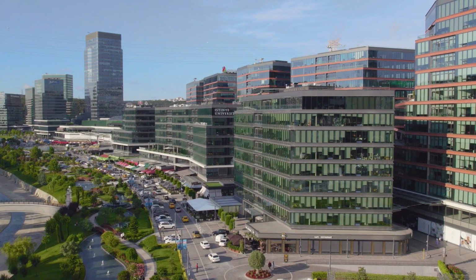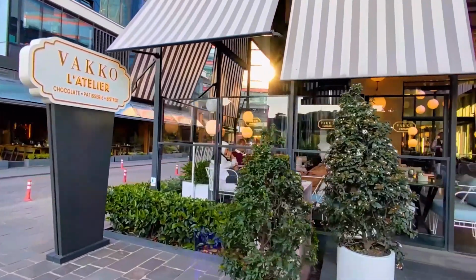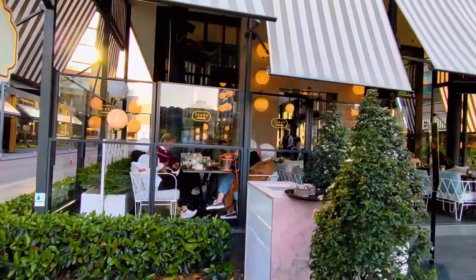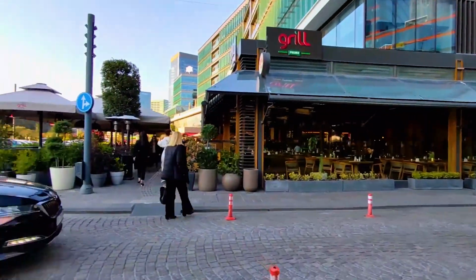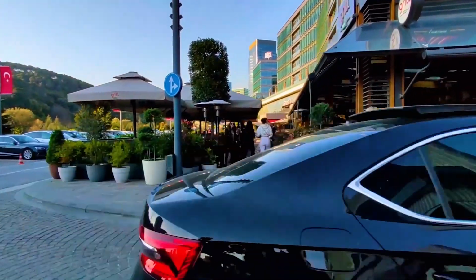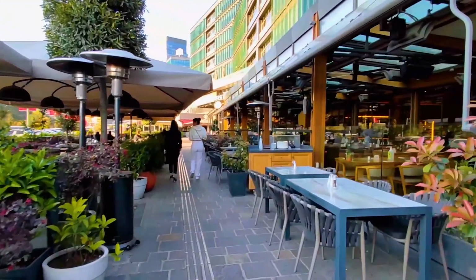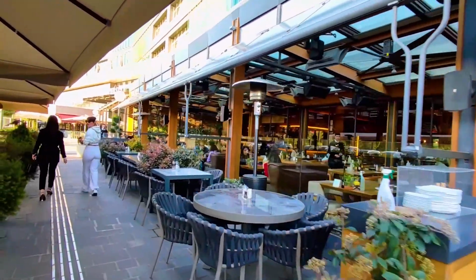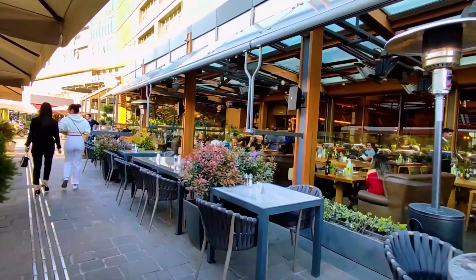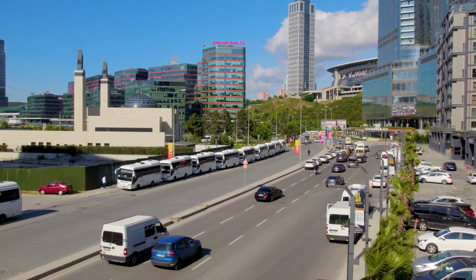It is where you have the luxury brands, closed and open shopping areas, and amazing high-quality restaurants. There's the Galatasaray Stadium right next to it. It's a beautiful area. For those who do not know what Vadi Istanbul is, please do Google it and you will understand exactly what I'm talking about. And as I'm talking about Vadi Istanbul, let me talk about the project's investment appeal.